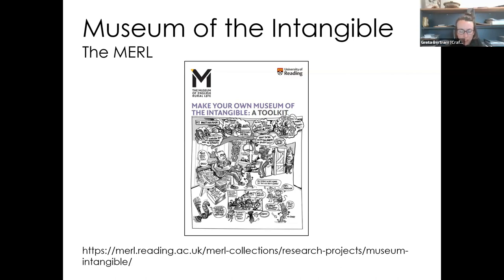And as part of this project, we ran a series of workshops with creative practitioners, academics, and other stakeholders to look at key collections and explore some of the ICH connected with them. We commissioned a series of creative responses based on those discussions, and we produced this toolkit to help other museums do something similar, with the idea that we'd hope other museums would run their own Museum of the Intangible projects, although I don't know, Ollie, if any ever have.